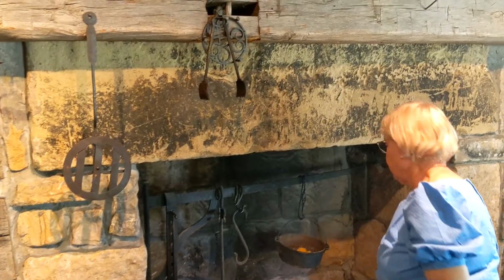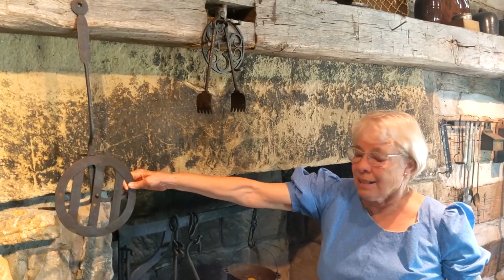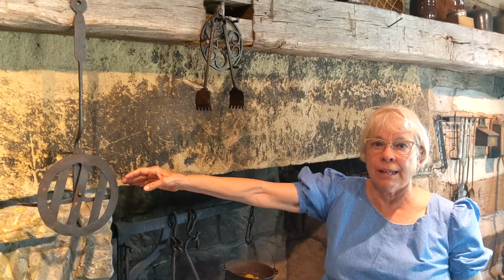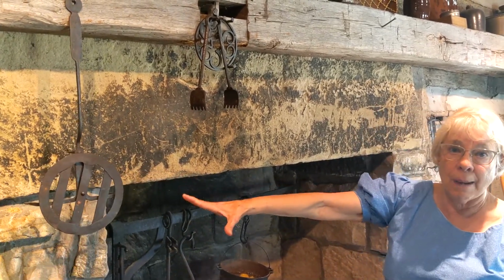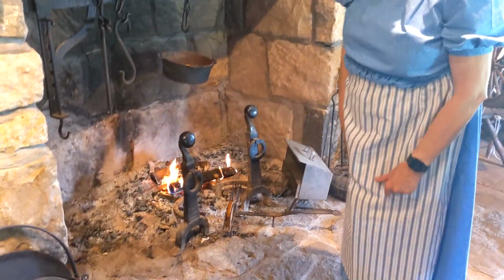Now, there was a huge need for trivets. This is called a trivet. And you would set this in the fireplace area and put a pan on top of it, and that would help whatever you were cooking not to burn. And also, if you brought it to the table, whatever you were cooking, you would set that on a trivet.